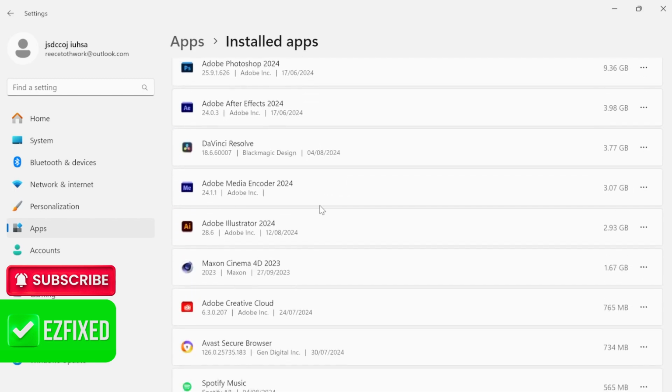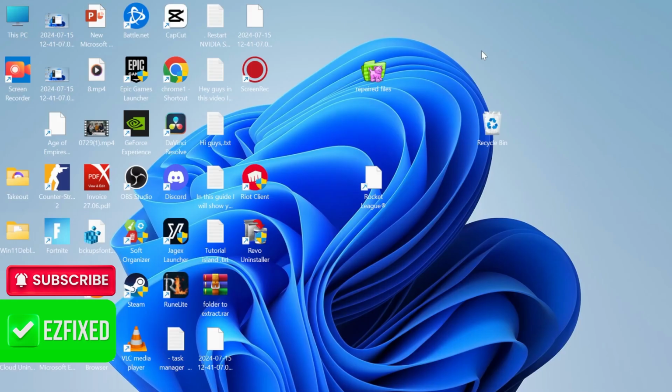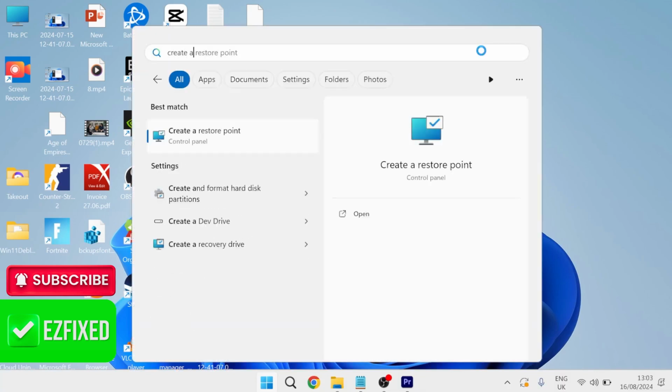You'll be surprised by how many things in here that we can actually just get rid of. And to uninstall an application, we just come over to these three horizontal dots. Click on Uninstall, and once again hit Uninstall. Then the last thing you're going to do is head back over to the Start menu, search for Create a Restore Point, and come over to Create a Restore Point.